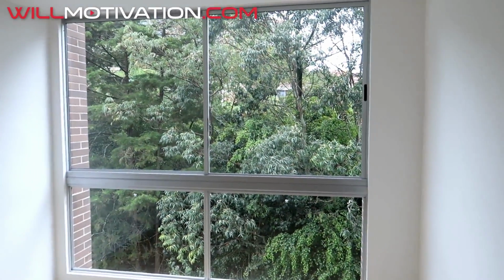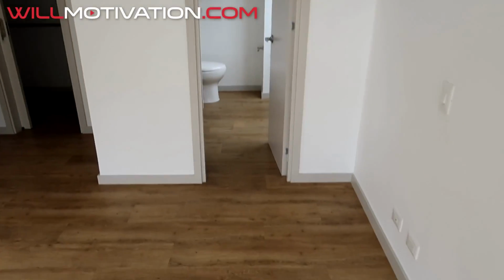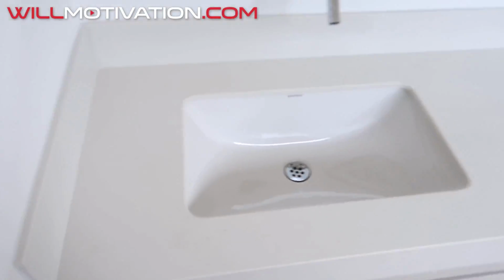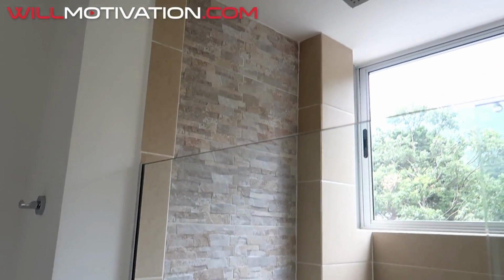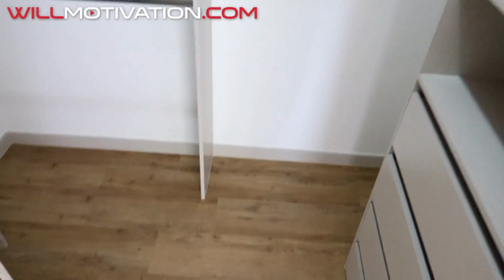This is the master bedroom, master bathroom. So this place is nice. You got your sinks, you got your shower, the rain shower. This is looking pretty good, but the most important thing is the economics. So we gotta talk about the economics, but at least you guys can see it. And this is a little walk-in closet.